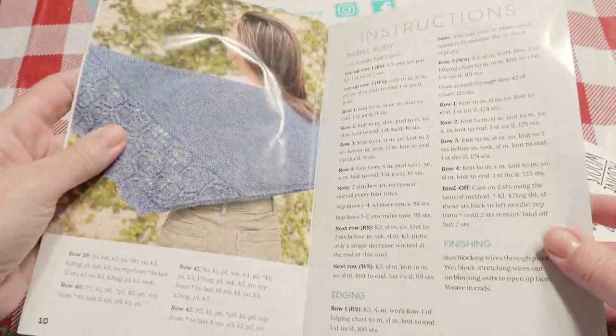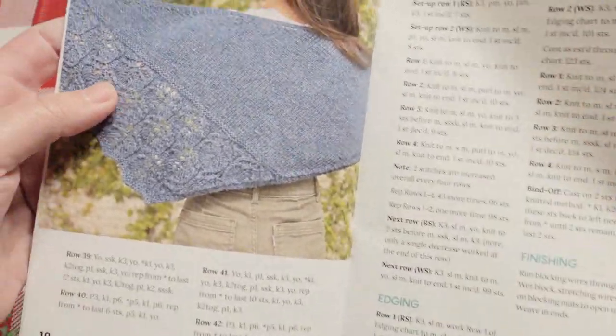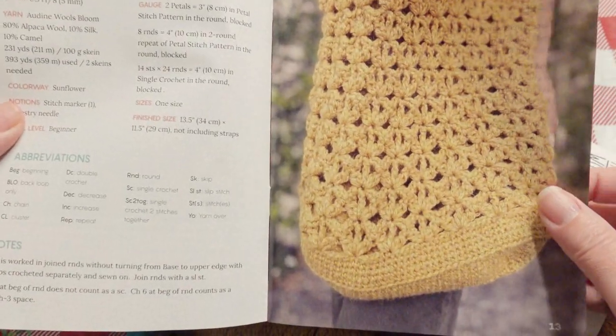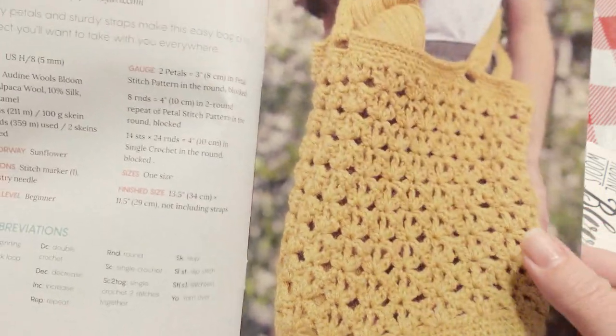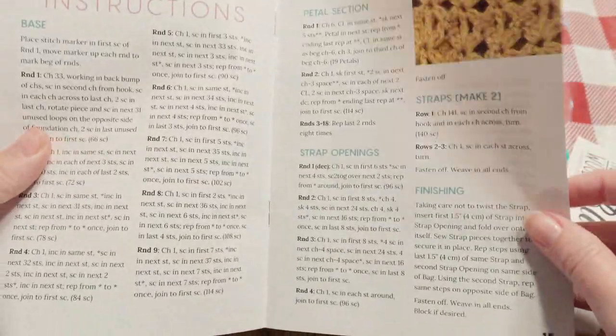And let's see, this is a knit. They do knit and they do crochet. And this is knit. This is the same one, it's just sprawled out here. This one's pretty cool, I like this one. The petals bag, and it's crochet, it looks like to me. Really pretty. I'm into sunflowers.